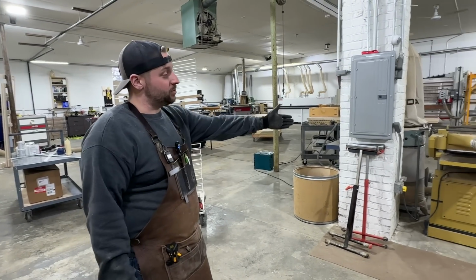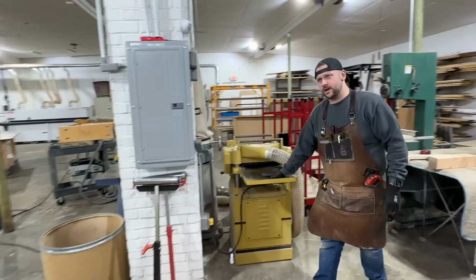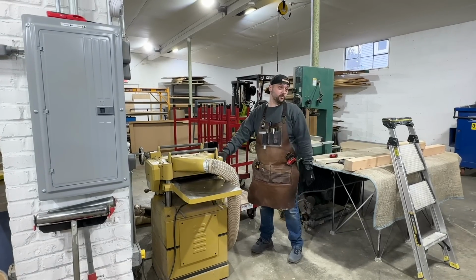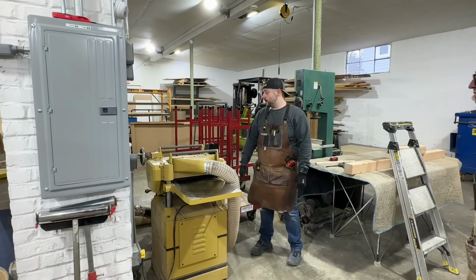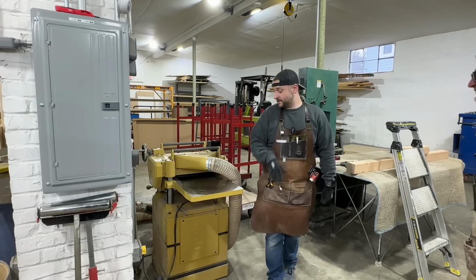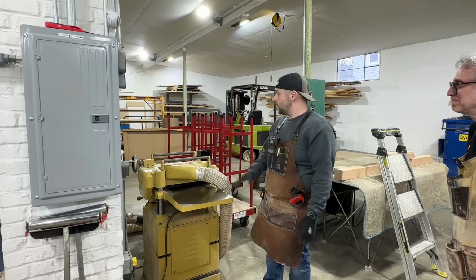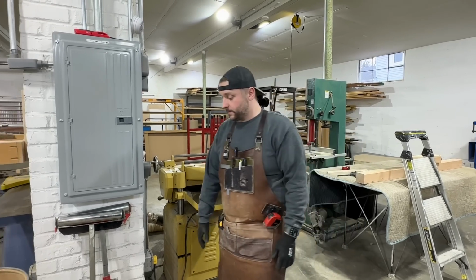We have the planer. This is a Powermatic PM, is it PM15HH? Yeah. It's a 15HH, whatever, I don't know what the helical head. Yeah, so it's a 15-inch helical head planer. We got this when we got that lemon from another company, and we were in a bit of a bind. We had to buy what was available, so we'd like to have a 20 or bigger, but this has worked out well. We haven't really been hurting for a wider planer.